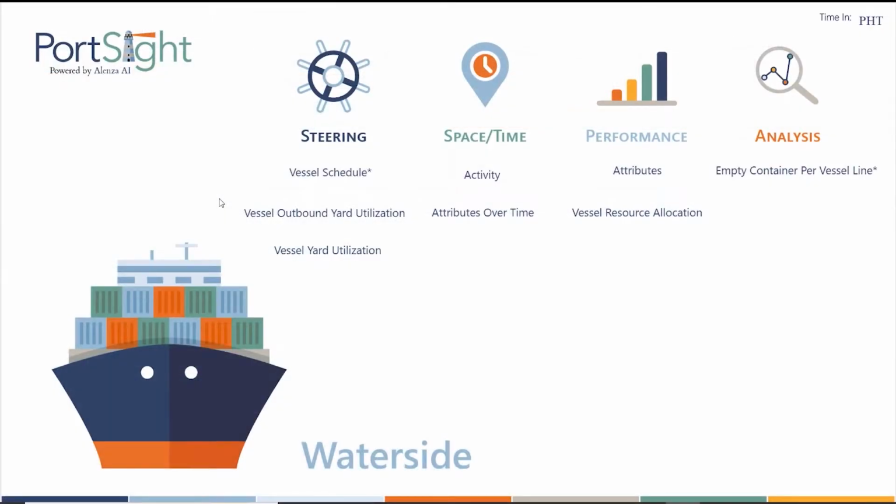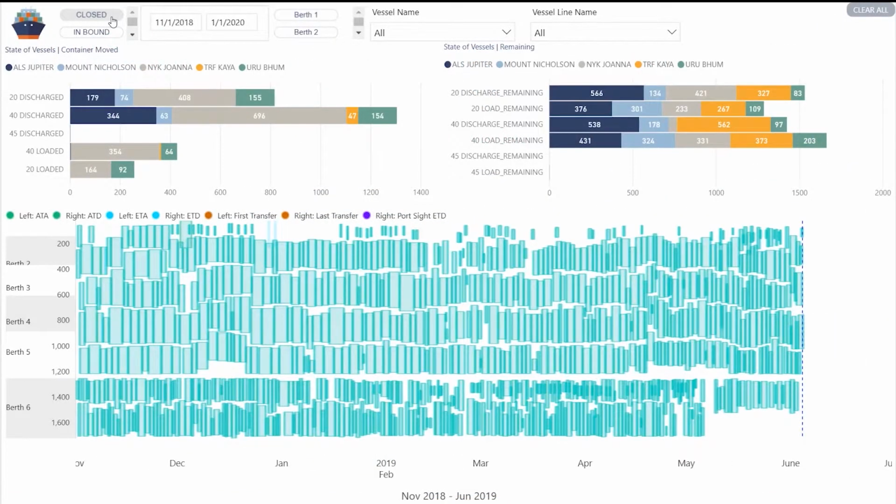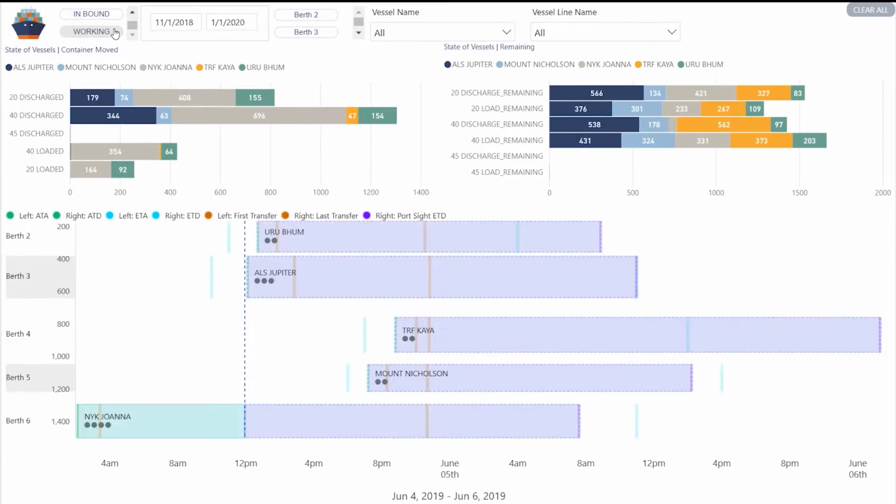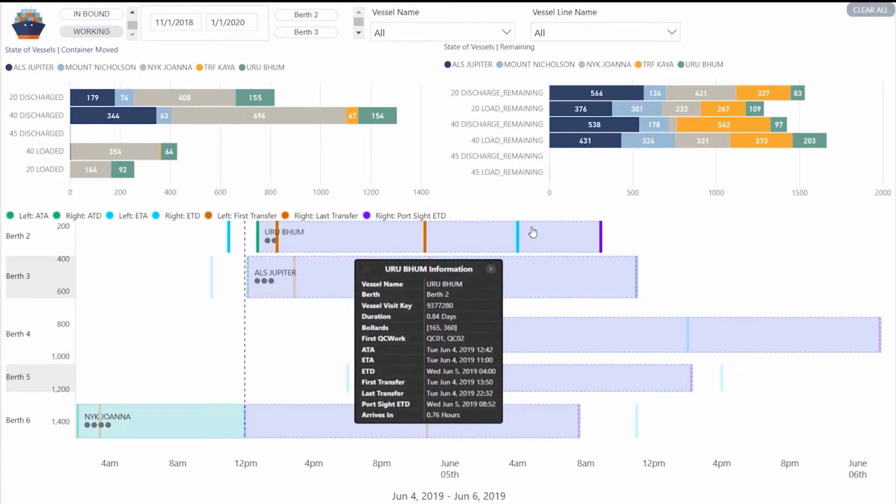The vessel homepage gives you the ability to view the entire history of all vessels, look at vessels that have not yet arrived, determine the strategy taken for each vessel, and view how much work was done and how much work remains for each vessel. Using the power of AI, PortSight determines estimated vessel departure time, allowing you to plan several hours in advance, retracting or deploying more resources, increasing the operational efficiency of each vessel, and decreasing the turnaround time for each vessel.